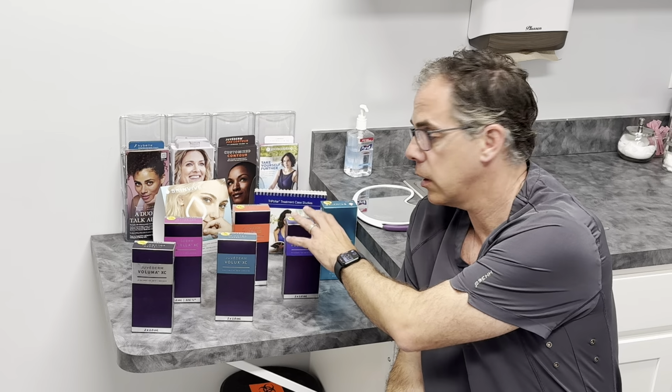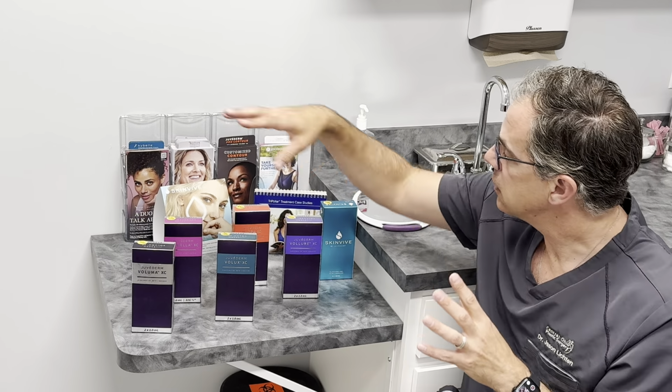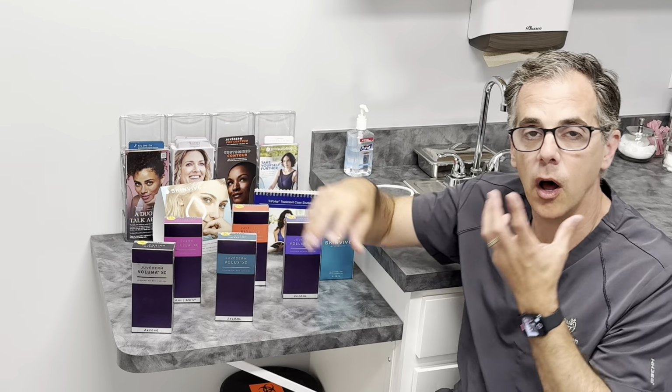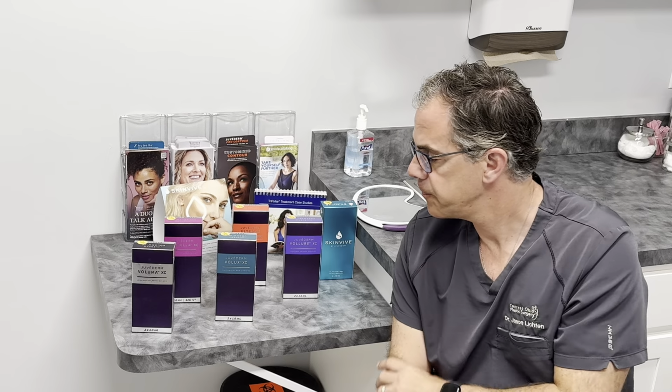From there, Juvederm Vollure is sort of an intermediate thickness. We'll use that to fill in the lines around the nasolabials and marionettes after we've done that restoration of setting that foundation with Voluma and Volux. And then you get into Volbella for lips, or for lines around the lips, or infraorbital hollow, Juvederm Ultra that we use to augment the lips and add volume there. And the newest is Skinvive, which is not really a filler, but it's hyaluronic acid in a micro droplet form that we use to improve the glow and radiance of the cheeks themselves.